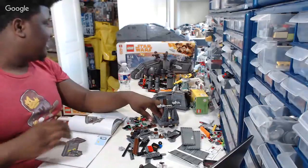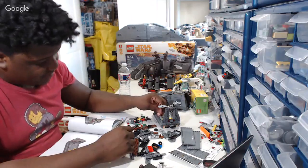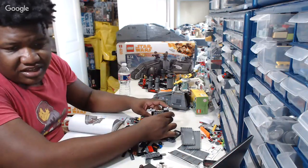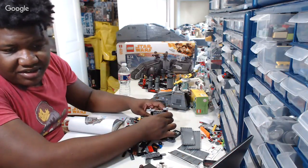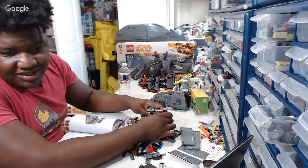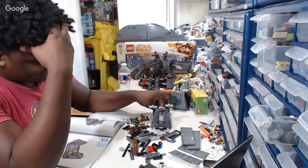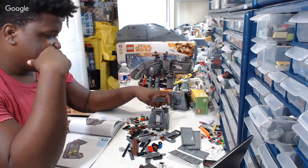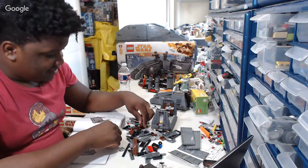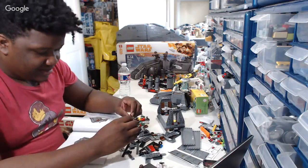636 pieces. 622. So close. But it's $90. So you really just care about the price. No, it's not only that. It also comes with far better minifigures. It comes with Phasma, the new helmet. It comes with an exclusive version of Rose, which was important to that scene, and also had Imperial uniforms so that you can use it for different settings. And then it came with Finn with a First Order uniform, which can be used well. So the minifigures are better used in that set.